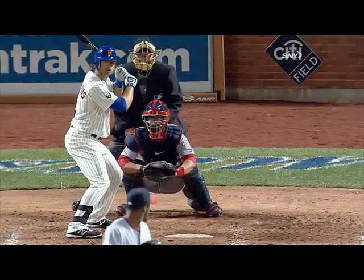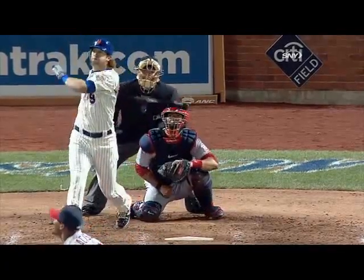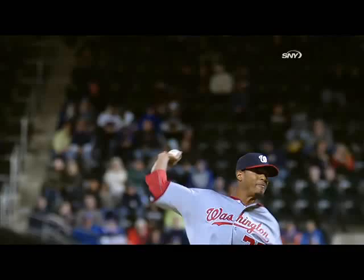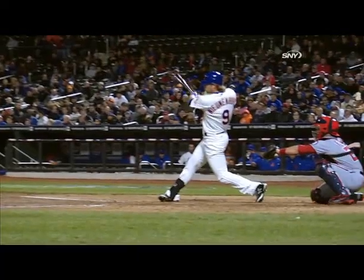Hanging breaking ball right here, and it stays flat. No, that's just a hanger. And he turned right on it, boy. That's belt high, and he just stayed level on it. That hard slider has been hurting him. That one did not break. Zona getting some kind of treatment.